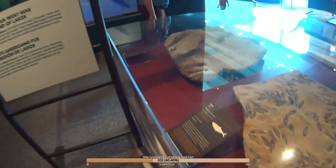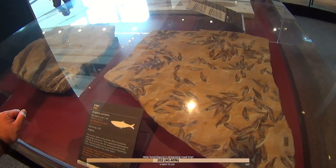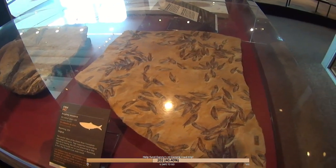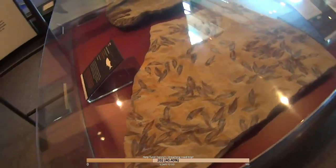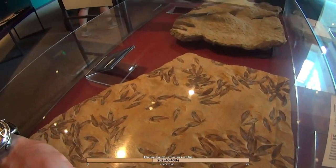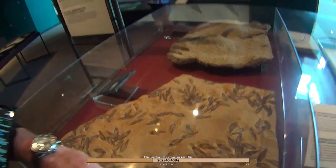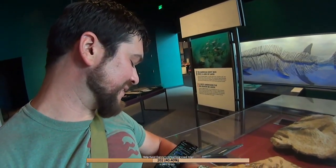Pretty neat. So I think these might be related to modern perch. I don't really remember. But pretty cool. What a remarkable slab, just all of these beautiful fishes all together like that. Yeah. And Big D says, how did that many fish die at once and get buried fast enough to have this type of fossilization happen?